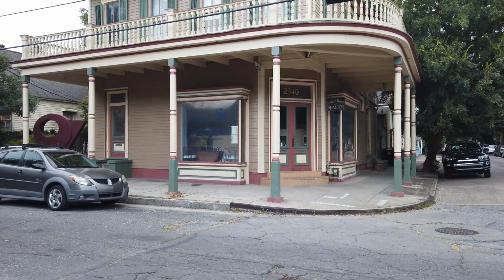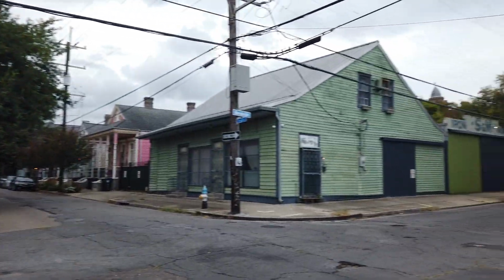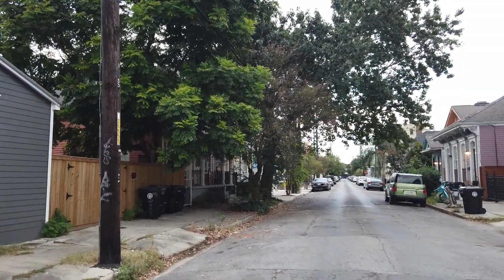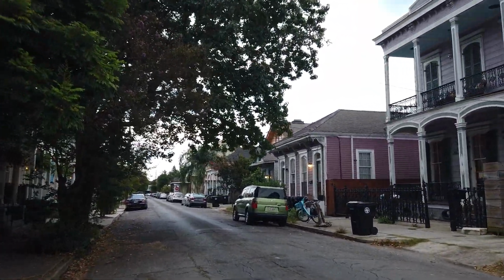I'm here on the corner of Mandeville and Dauphine Street in the Faubourg Marigny neighborhood of New Orleans. This was settled by Bernard Marigny. I think I just read that. Have some nice looking homes up in here.